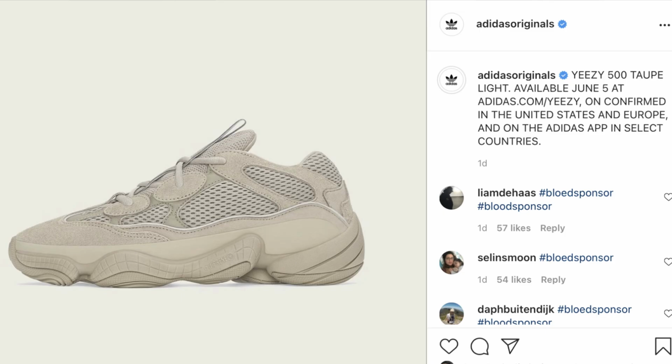So let's get started and let's start talking about the Yeezy 500 Taupe Light. This is dropping on June the 5th for the regular Yeezy 500 retail price at £170 here in the UK, or I believe $200 if you're out in the US. Now, Adidas has announced this pair of shoes. They said it's going to be available on adidas.com/Yeezy, on the Confirmed app in the United States and Europe, and on the Adidas app in select countries.